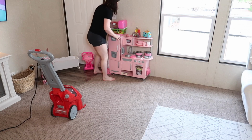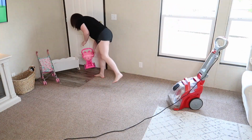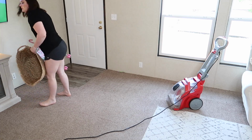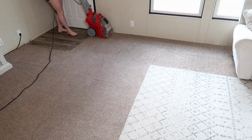And let me tell you, you just wouldn't even know how dirty your carpet is until you pull the dirty water tank out of this thing. Oh yeah, and I love her. She's just massive and heavy and hard to maneuver, yeah, but she cleans good, so I guess that's what counts.